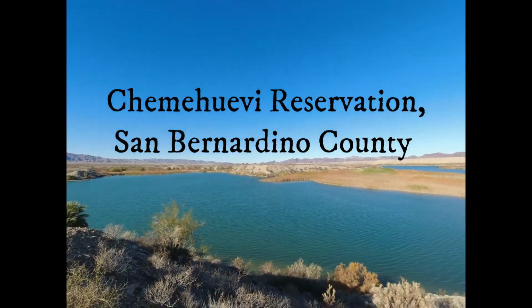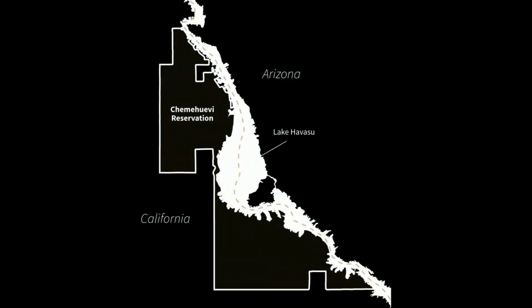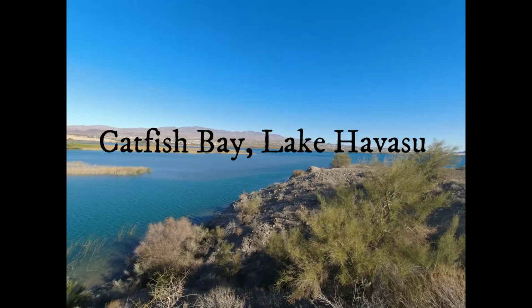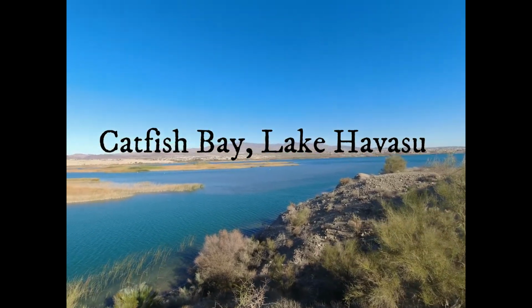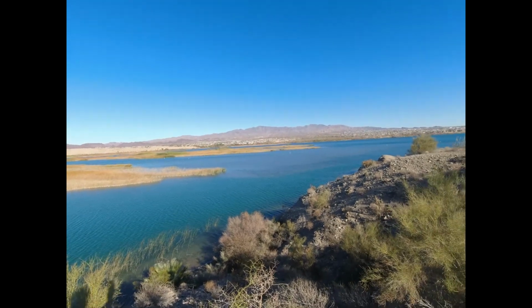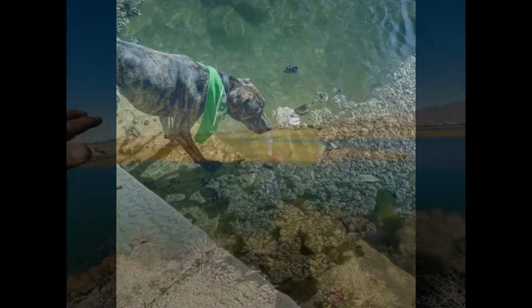Those mountains out there are the Needles Mountains, the town of Needles, and the northern boundary of the Chemehuevi Reservation where I'm at today. This area was open river, no sandbars, and in a very short period of time, although it looks very beautiful and green, sandbars have grown to the point that Catfish Bay itself is often filled with toxic algae and a bloom that forms because the inlet has been covered by this sandbar in front of us.